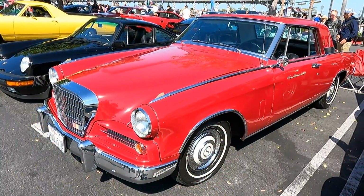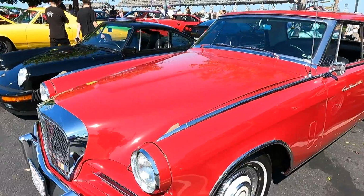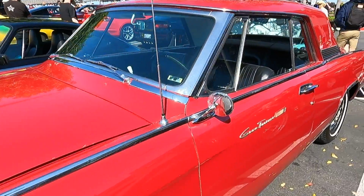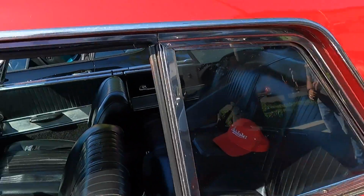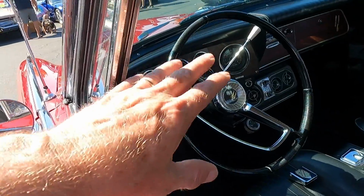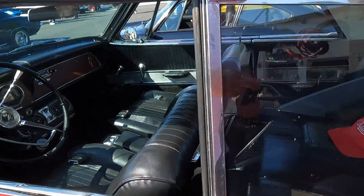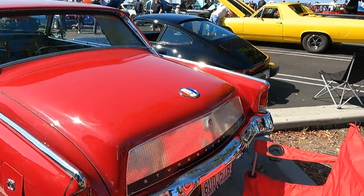Interesting old Studebaker Gran Turismo. I'm not sure what year this thing is, but such unique styling. Studebaker's never really copied anybody else. If anything, they sort of leaned on some of the design cues of companies like Ghia out of Europe, but interesting dash layout. Nice wood grain in there, probably fake wood grain, I'm sure, but interesting car, not one you see very often.